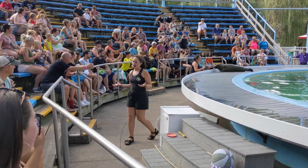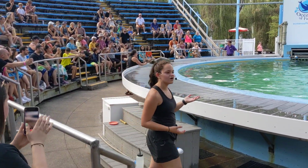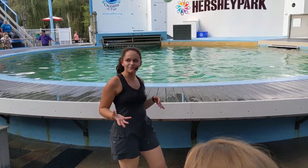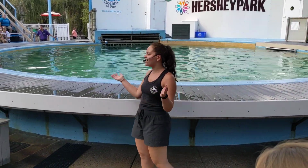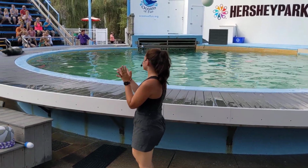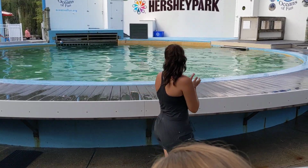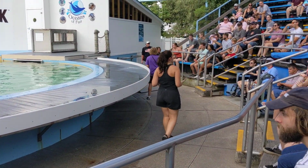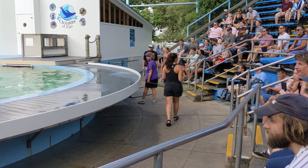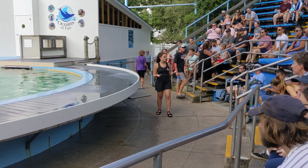Now, speaking of flippered friends, I would love to introduce our first star. He is our 4-year-old Atlantic harbor seal, weighing right around 115 pounds. Let's make it nice and loud for Cove! Very nicely done, Cove. Many people commonly confuse seals and sea lions. There are 3 easy ways that we can tell them apart. So with the help of Cove, I want to highlight these differences for you all.